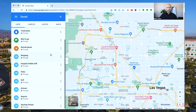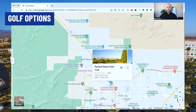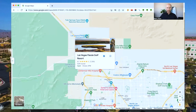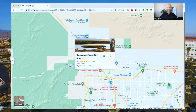Next, I wanted to talk about the golf options. First golf course is right here on the south part of Centennial Hills. It's called Painted Desert Golf Club. And the second one is north, and that is called the Las Vegas Paiute Golf Resort. Now, I actually just recently played at Paiute Golf Resort here, and it is just an incredible, incredible scene. Although my score was absolutely lousy, I really enjoyed the scenery. So great place to golf.